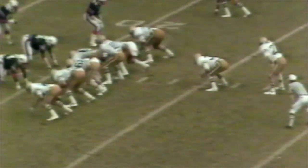14:13 remaining in the game. Auburn 14, Georgia Tech 7. Here come the Yellow Jackets. Right to the left. Eggs to the right. Westbrook. Hit at the 20-yard line. Marshall Riley, the first man there.